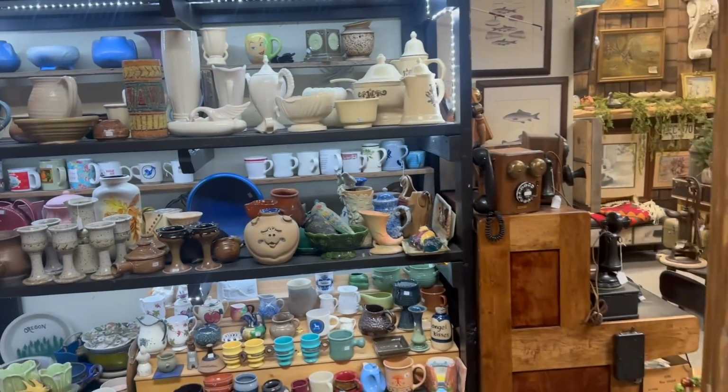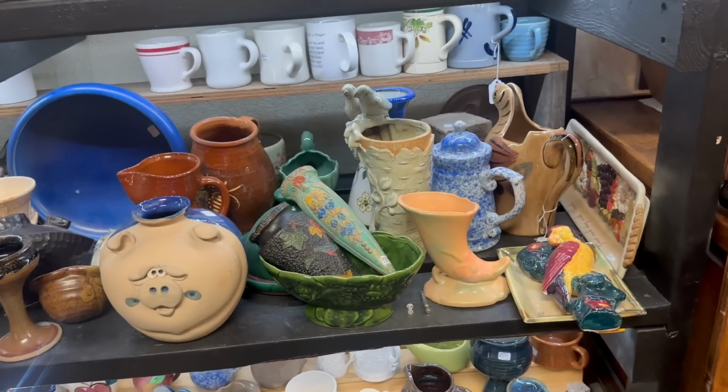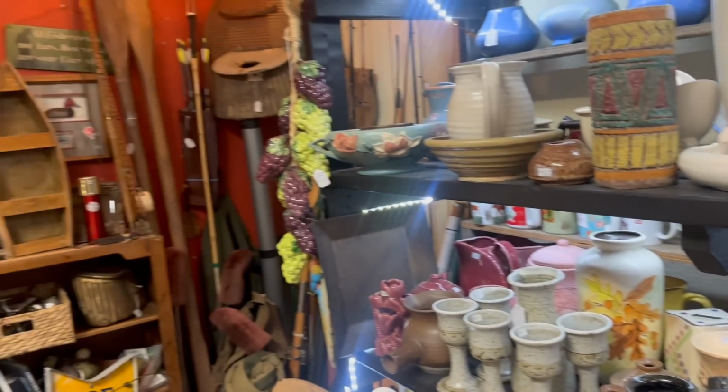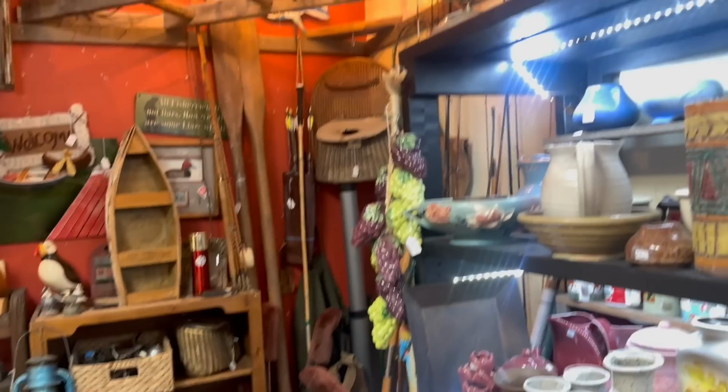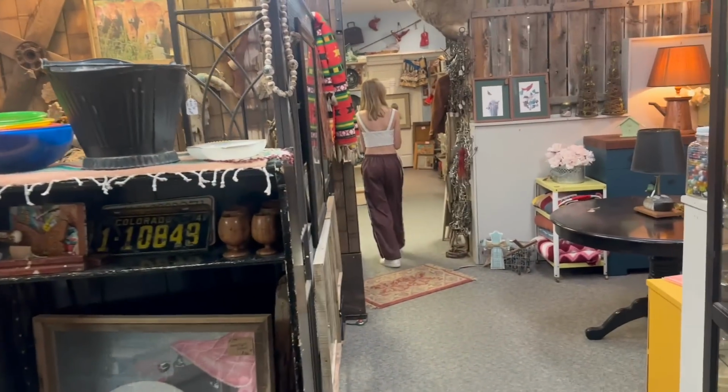Some neat stuff though. I'm having a lot of fun looking around this store. This is one of the antique malls, one of the better ones I think I've been in, even after going through New York and some of the other bigger cities. Here we are, Bozeman, Montana, finding cool stuff.